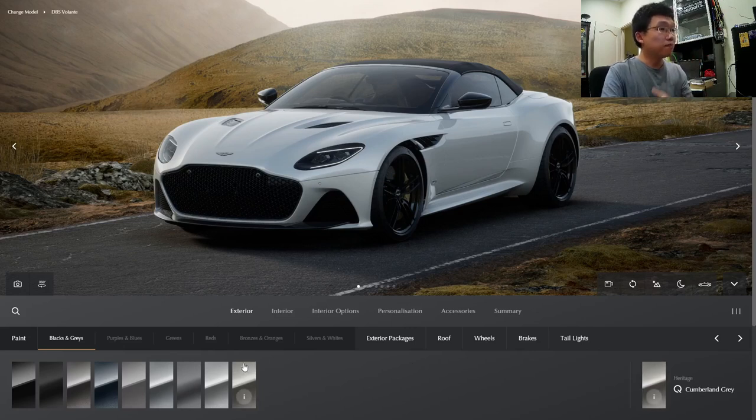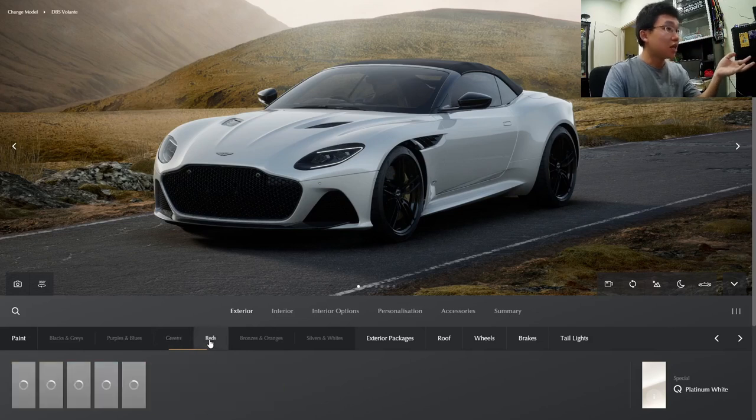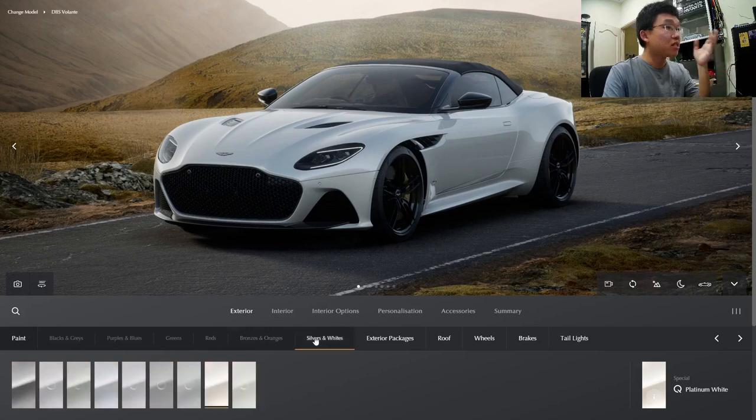So here, you come into this, you can see that you start by selecting your color, and there's a wide selection of colors, and they have grouped it. You have blacks and grays, you can choose purples and blues, you have greens, reds, bronzes and oranges, silvers and whites. So it's almost like the sky is the limit.